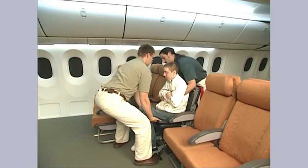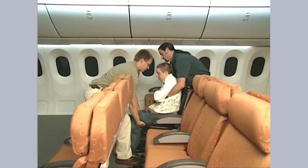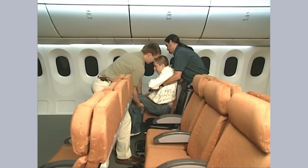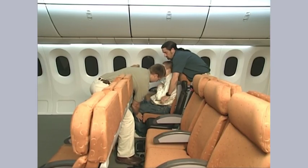After checking with the lift partner and the traveler to make sure that they are ready, the assistant in charge should count 1, 2, 3, lift. Be especially careful here. The initial lift can be the most dangerous.